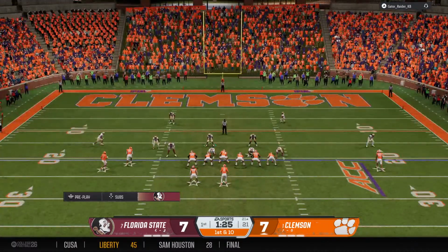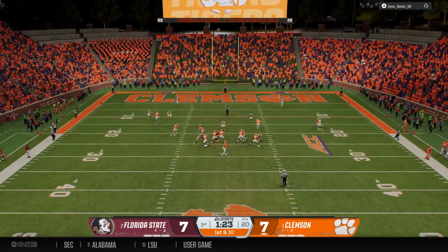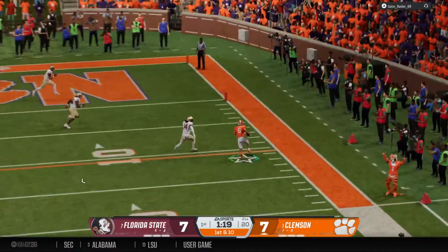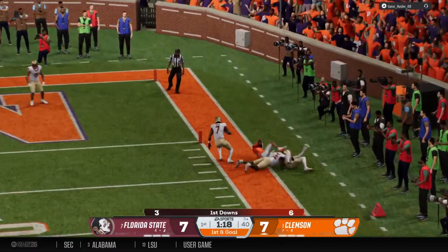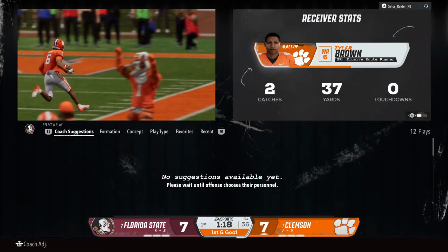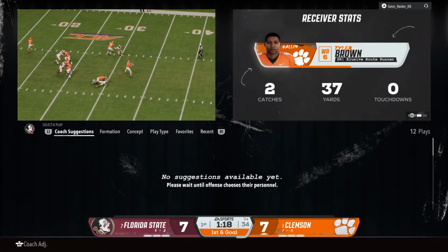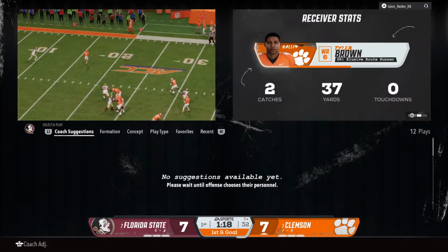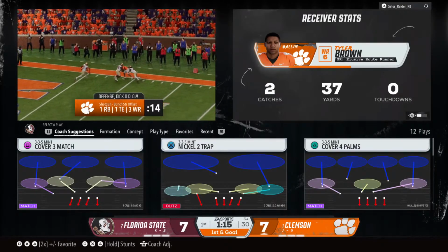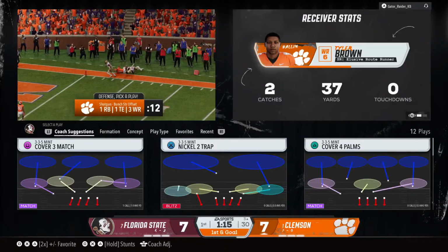Moving the receiver around pre-snap. 1st down, looking to throw the ball. Goes to his right side there for the completion. Out of bounds after a nice gain. The offense is knocking on the door with a 1st and goal. Well, it's a game of matchups. Always has been and it always will be, especially on the perimeter. And the quarterback believes his guy is better than their guy.